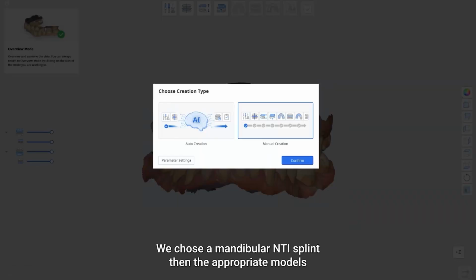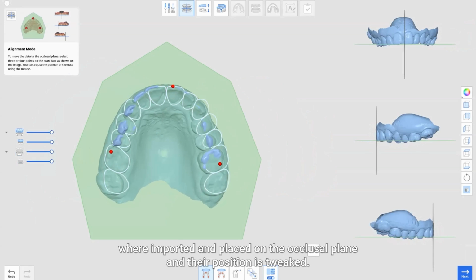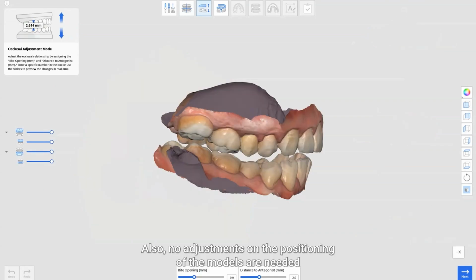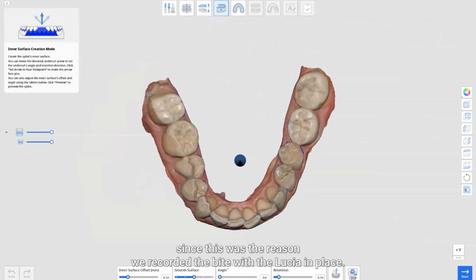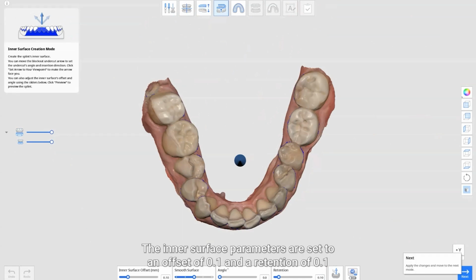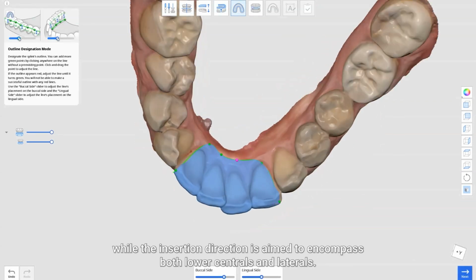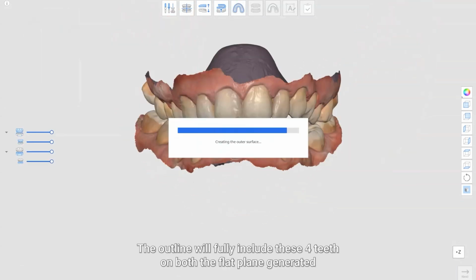We choose a mandibular NTI splint, then the appropriate models are imported and placed on the occlusal plane, and their position is tweaked. Also, no adjustment on the position of the models is needed, since this was the reason we recorded the bite with the Lucia in place. Inner surface parameters are set to an offset of 0.1 and retention 0.1, while the insertion direction is aimed to encompass both lower centrals and laterals. Outline will fully include these four teeth.